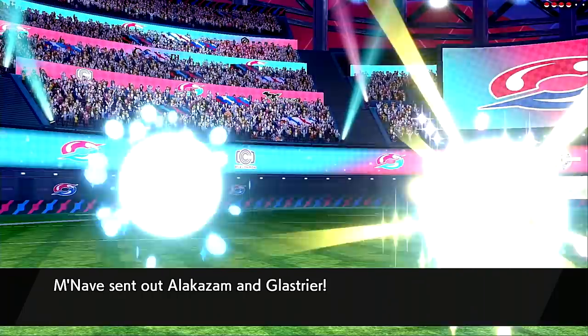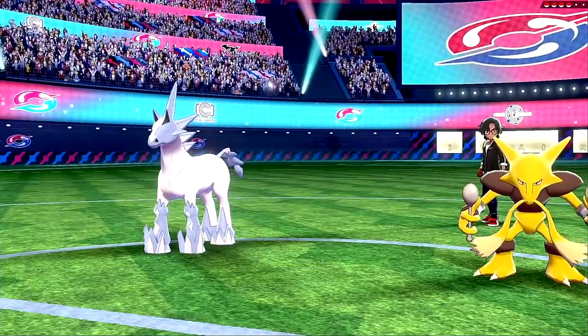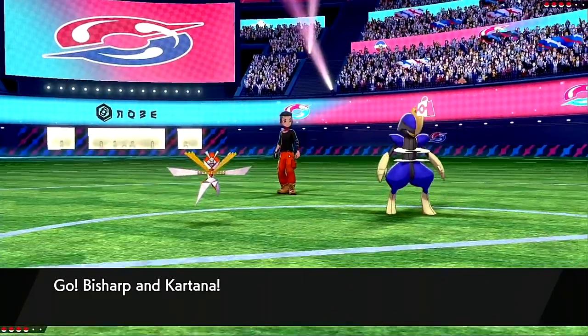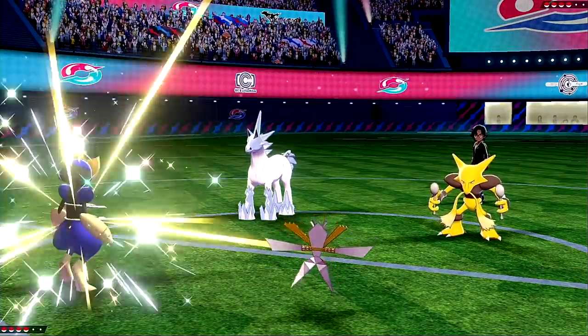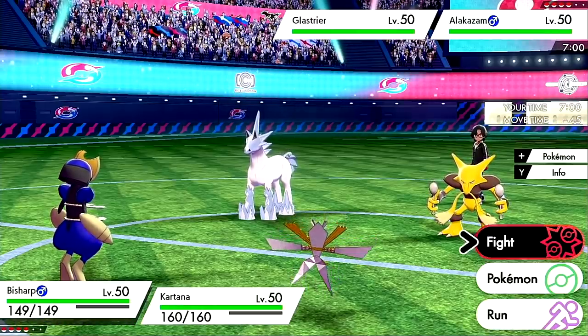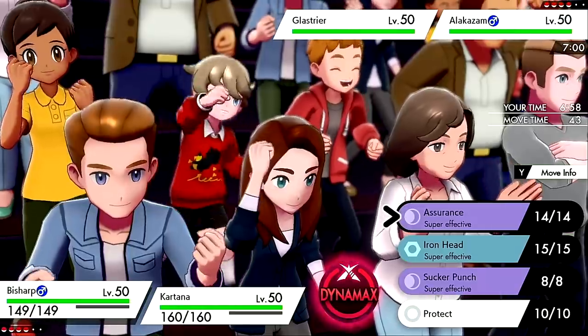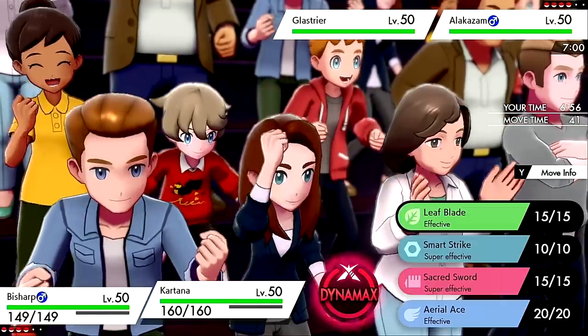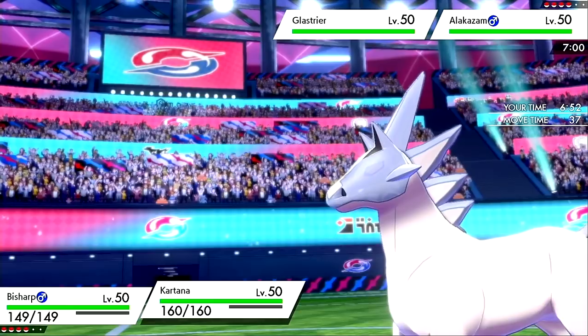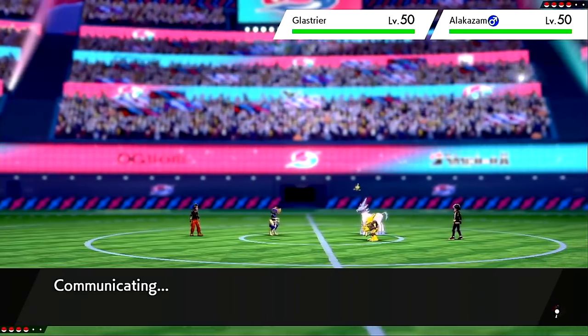As we lead off with Alakazam and Glalie, I definitely want to prevent that Trick Room, and I led off with a pretty decent way of stopping it. I'm not going to Dynamax yet, since neither of my Pokemon should go down here. I'll just go for an Assurance into the Alakazam, as well as a Leaf Blade, which is the smartest play. Those two moves should definitely stop the Trick Room.